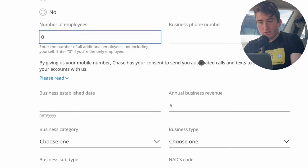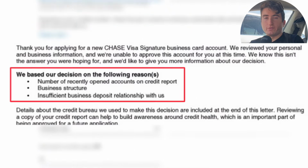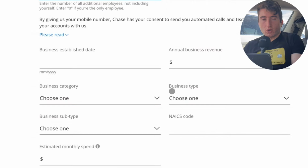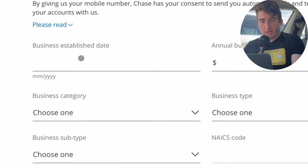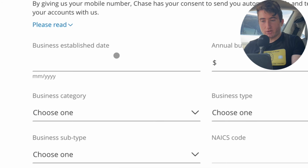Okay, and then here is where I've noticed is the biggest determining factor on whether or not you're going to get approved or you're going to get those dreadful 3 reasons why you were denied. So anytime that you've seen other people get denied in their business applications, most of the time, not always, business established date is what is actually considered business structure on those denial applications. So anytime you see business structure, it's not always, but a lot of the times I've noticed, and from talking to reps, it's because your business was too new.